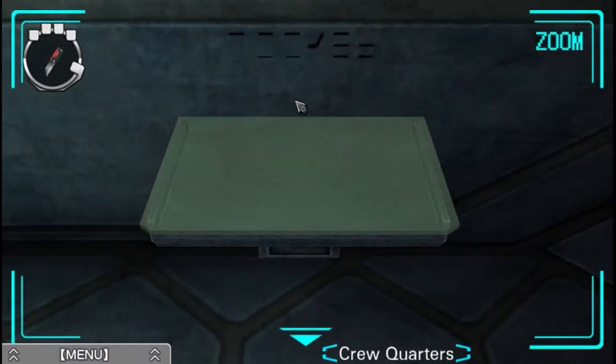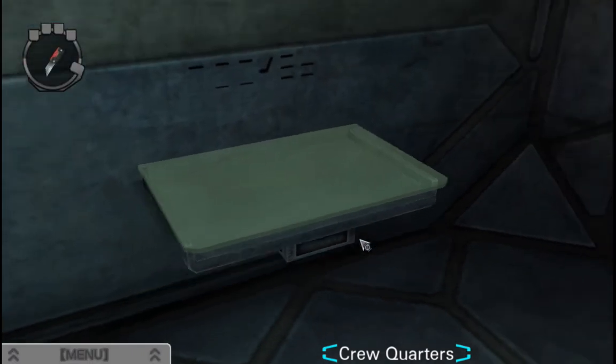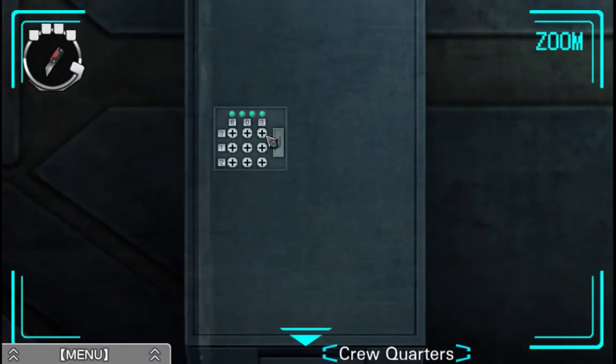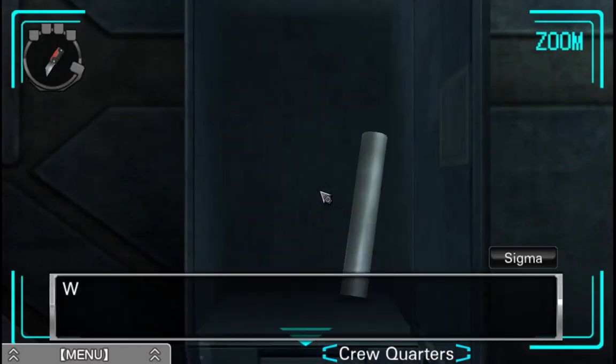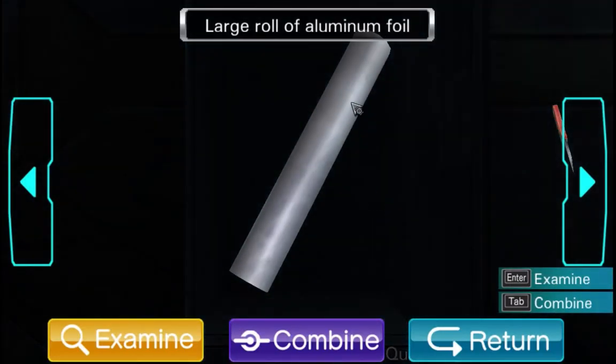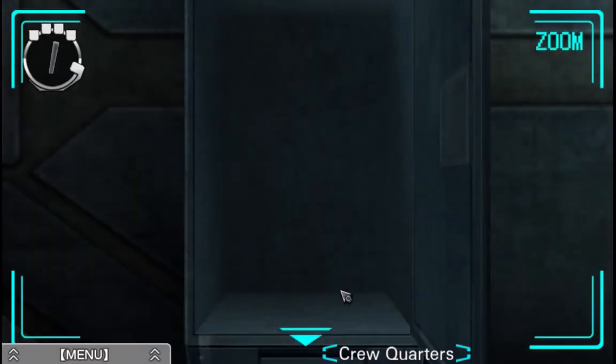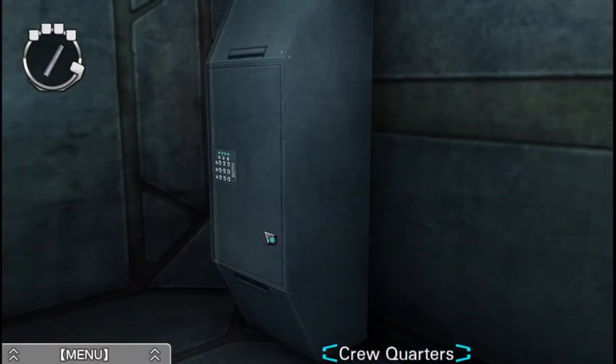Okay, hold up, this is different. Yeah, this is definitely a clue to something, but I can't figure out what exactly it is a clue to. Also, this is all green. Does that mean it's... It does. Wow. That opened really easily. I guess it wasn't locked. A large roll of aluminum foil. Aluminium, I mean. A proper pronunciation of that word.